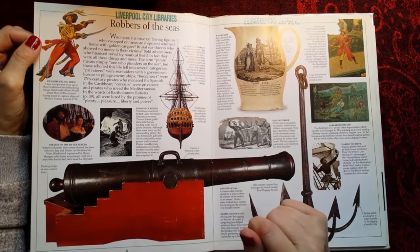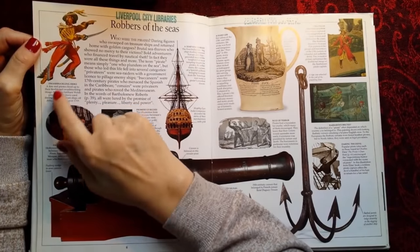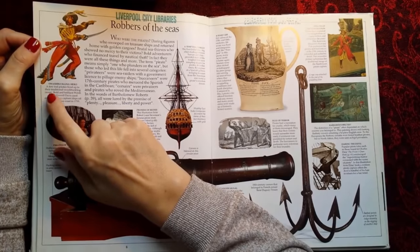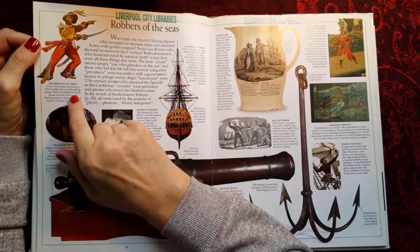So let's have a look at some of the pictures. This one here. Swashbuckling hero. A few real pirates lived up to their traditional swashbuckling image. Bold and brilliant Welsh pirates.